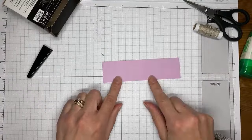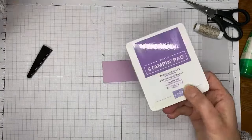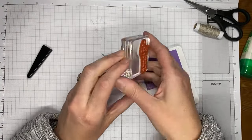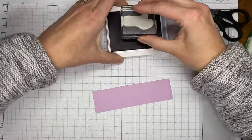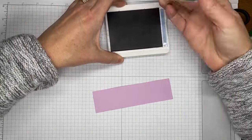Next up, I've got a piece of fresh freesia cardstock, and I'm going to grab my gorgeous grape ink again. And I've got the sentiment from the perennial postage stamp set, and this one says, "You're simply marvelous." And like I said, it's got a lot of good little sentiments in it, and I love the fonts in it, and all different sizes for the sentiments as well.